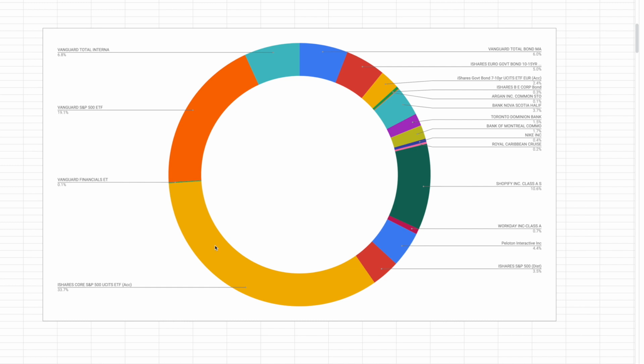Now, one thing I should mention here is that when something like that happens, it's very important to rebalance your portfolio at least once or twice a year. So, for example, Shopify, the company, doubled in value, and suddenly my portfolio gets out of balance. So I should sell some of those stocks and buy some other stocks. And I've already done this, so I've rebalanced it a little bit to reduce the risk of one stock taking the majority of my portfolio.